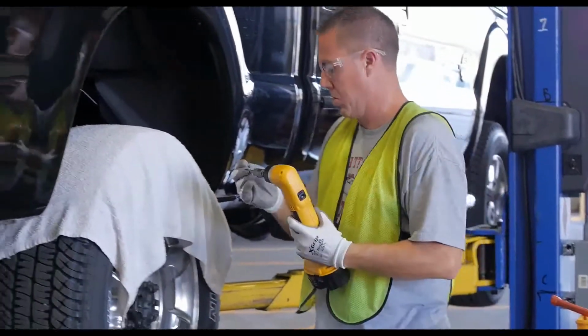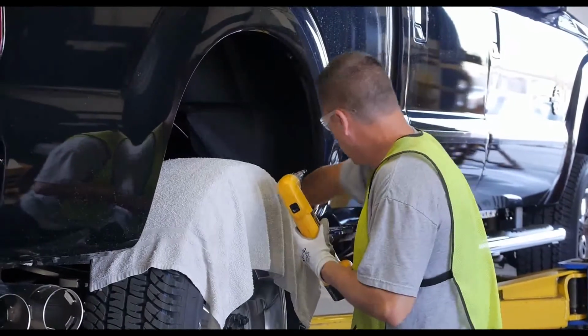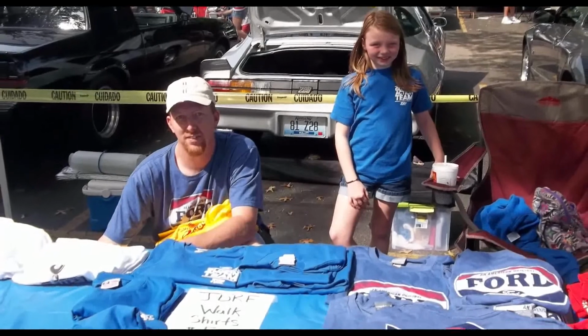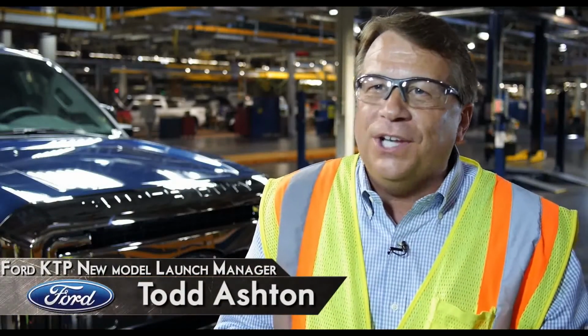Our employees here at Ford, they work very hard at building the best trucks in the world, but they also want to make the community a better place to live. Not only do they try to do the best they can at their jobs, but they also want to go out into the community and make the community a better place to live for everyone. That completes the person here. It's a very benevolent workforce that we have here.